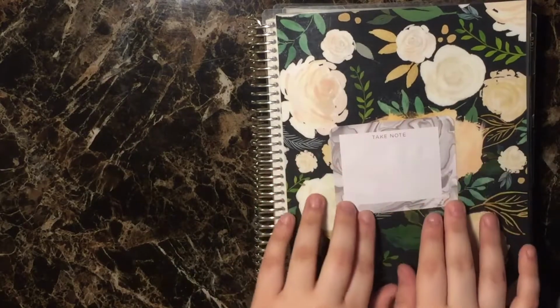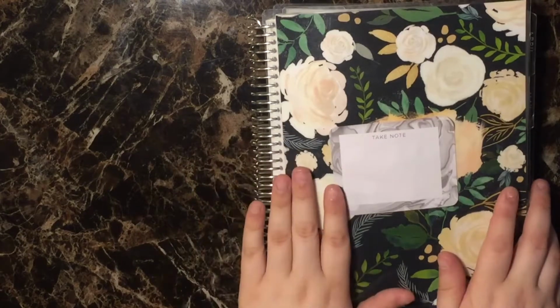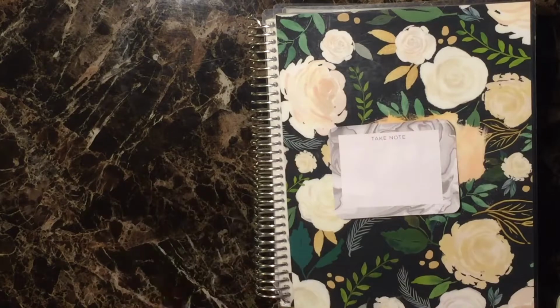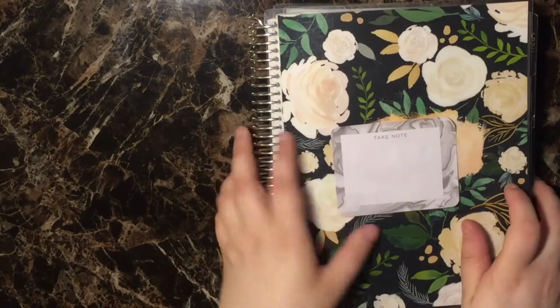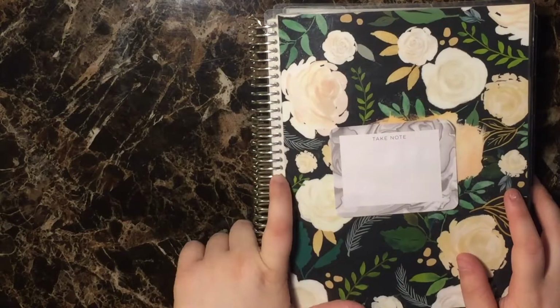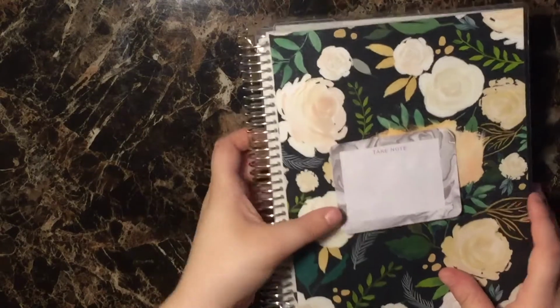I'm covering up the front of my planner because it has my name and I don't want y'all to know my full name. So I've been using the Erin Condren Horizontal Planner in Neutral. It is a 12-month planner running from January through December for 2017. This year I decided to just go with the 12-month planner, even though I know I should have gotten an 18-month planner and taken out several months.